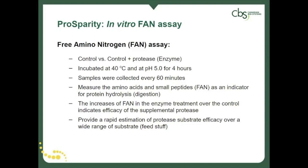Samples are collected every 60 minutes, and from those samples, amino acids and small peptides are measured as an indicator of protein hydrolysis, which in turn is related to digestibility. At the end of the assay, the higher the FAN number, the greater the amount of protein that was liberated from the substrate and in turn is available for animal absorption and growth and performance.